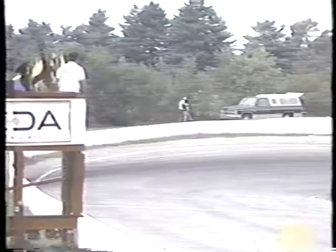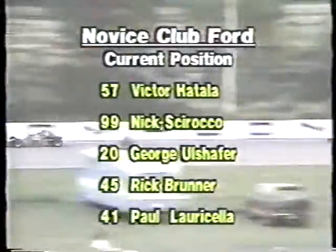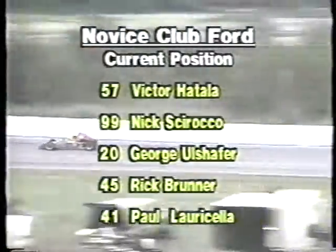We're set for green flag racing to resume, and out of turn four, they get the green once again. Single file restart, but Scirocco goes to work right away. Hatala got a good jump at this start, and even though Scirocco went down low, Hatala is able to maintain the point. So Hatala is the leader, Scirocco is second, George Allschaefer third, and we asked fourth place Rich Brunner if he finds oval racing intimidating.